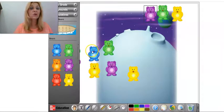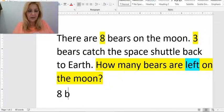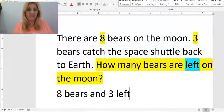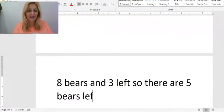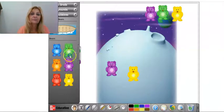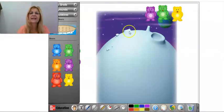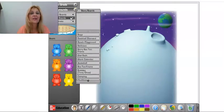Let's count them. 1, 2, 3, 4, 5. Beautiful. And you look at that, it says we had 8 bears, 3 go away. So if you had 8 bears and 3 left, how many are there? 5 bears left. Beautiful. Excellent. You ready for one more? Let's get rid of these bears. How many of you noticed the earth up there before I even said anything? Yeah. Come on, bears.